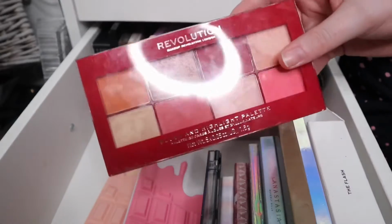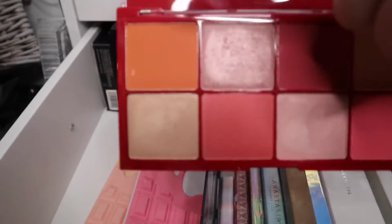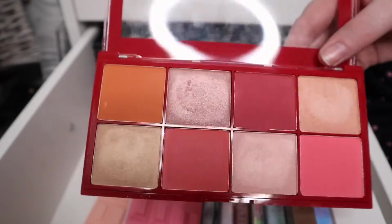And then I also have this one, which is their blush and highlight palette, and this orange blush here is beautiful. But this one obviously has highlighters and then your blushes in. It's got some really nice tones. They are a bit dark though.